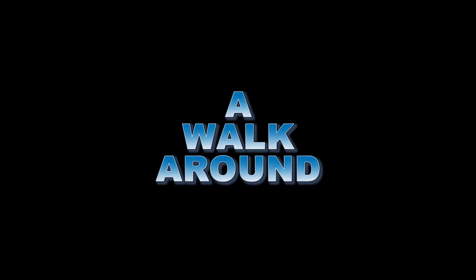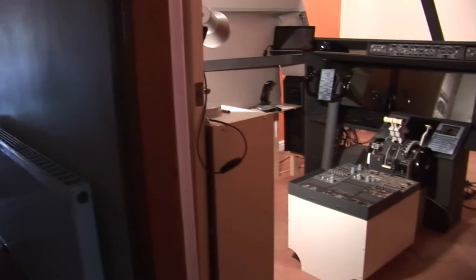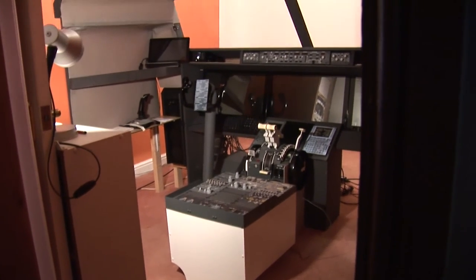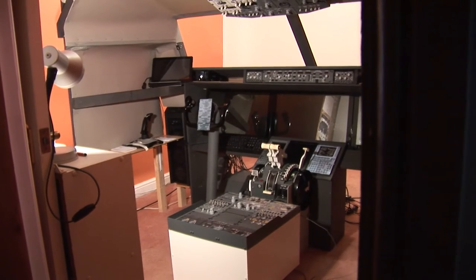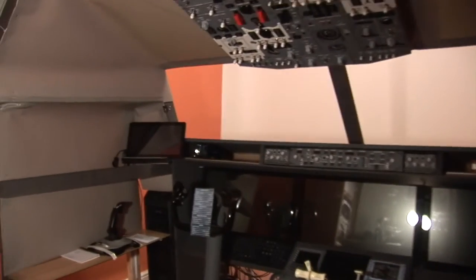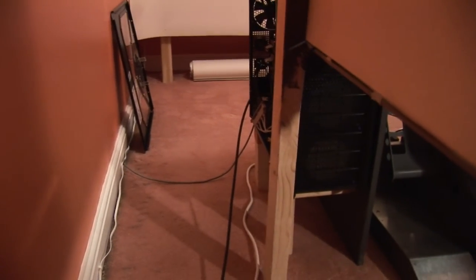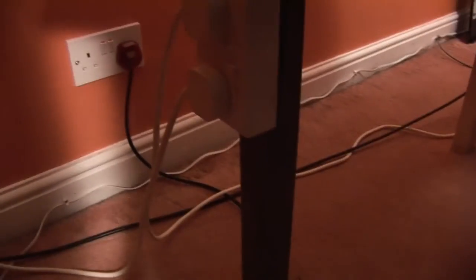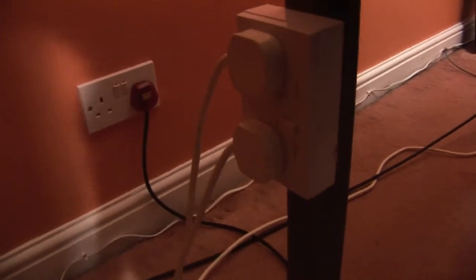Now let's have a video walk around. You can enter the flight simulator room from my hallway, and there you can see the base of the radio pedestal. And now, having a look around the side, here we move here. Show you the switches that turn everything on in a moment. There they are. Bottom one turns on the projector, top one turns on the computer.